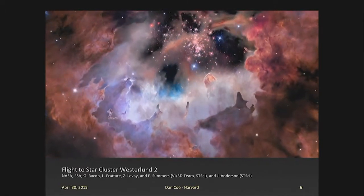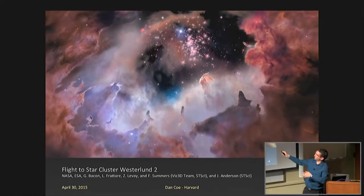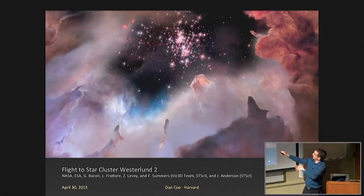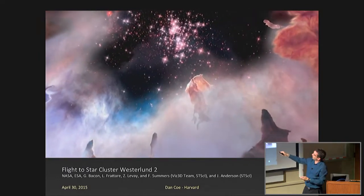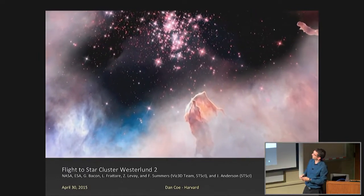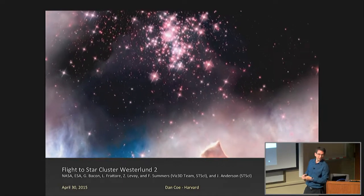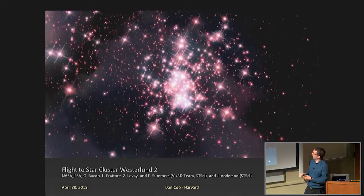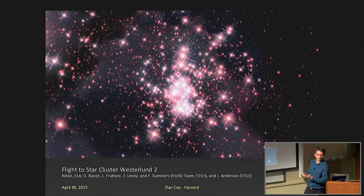And by pushing away this gas, it's inhibited star formation in its immediate surroundings, but it's also made the gas more dense nearby, so it's actually triggering star formation in these nearby regions. So these are the processes that we have to try to account for when understanding galaxies on larger scales.